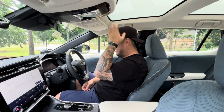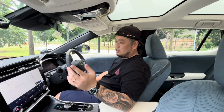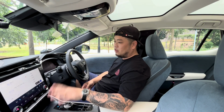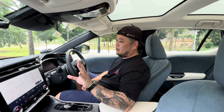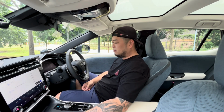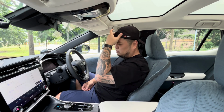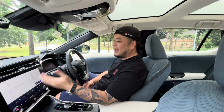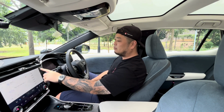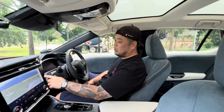So jumping straight into the features of the cabin in the Lexus RZ, first thing you will obviously notice is the massive infotainment touchscreen. This is 40 inches, one of the largest on the market, and this absolutely dominates the appearance of the dashboard. If you're using Apple CarPlay or Android Auto, then your home screen is going to turn to that screen. But one thing I find pretty strange about Lexus interfaces is that there isn't actually a default home screen, so it looks kind of funky in a way. I don't think it looks the best, but it works pretty well.